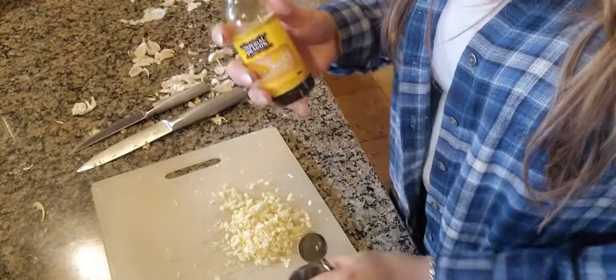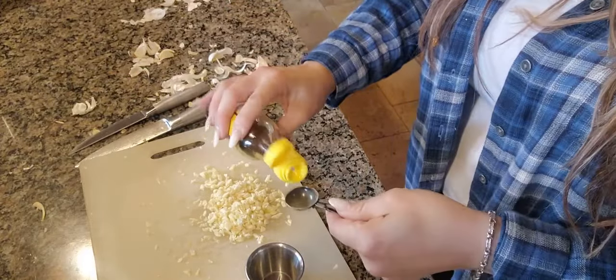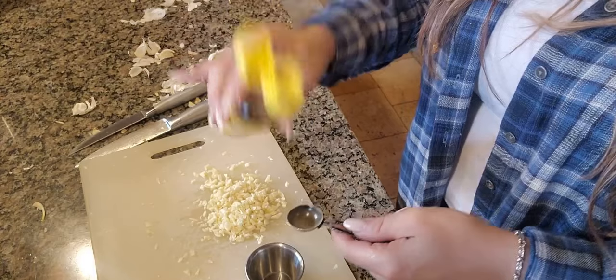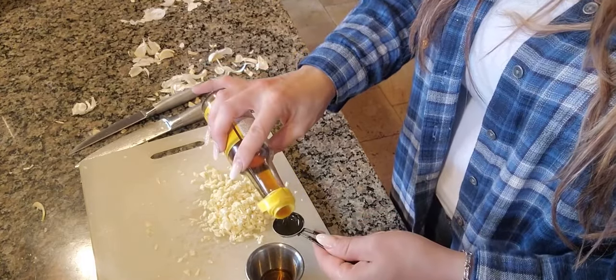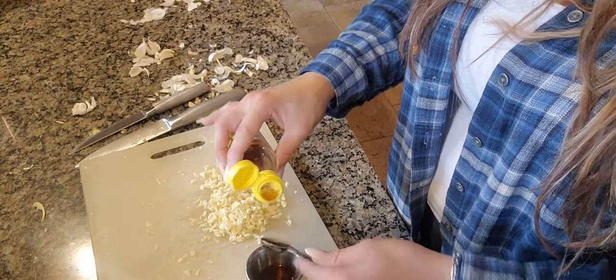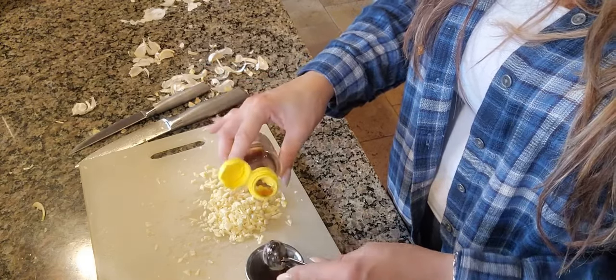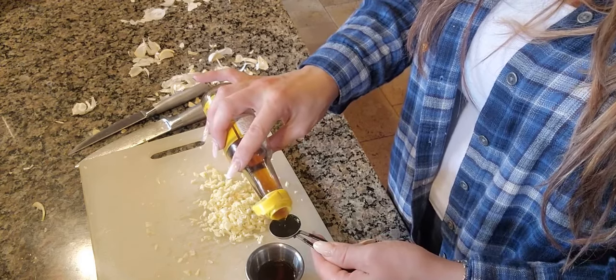All right, it is about time to do a big grocery haul. This is all I have left. I always have backups, but anyway, getting low on stuff. So we're gonna be doing a haul here soon. But another reason to always keep your pantry well stocked, so you don't have this problem and run out of things.